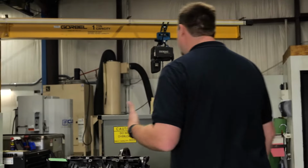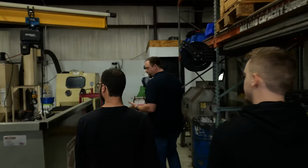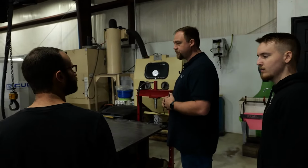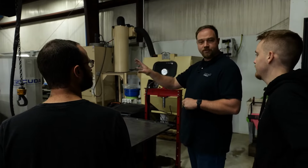So used engines come in here and they come down to our teardown area back here. We don't have a whole lot going on in the teardown table right now today, but this is where everything comes in and gets disassembled and kind of a preliminary inspection. We go through and make sure first it's a good usable core before we dump hours and hours into machining.